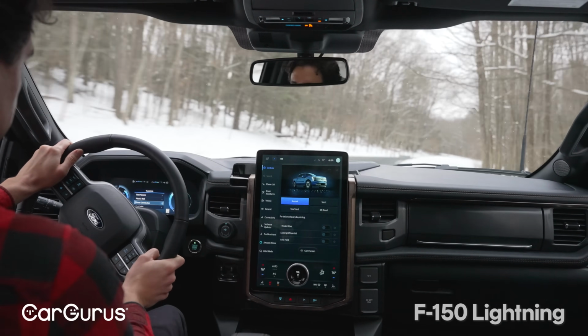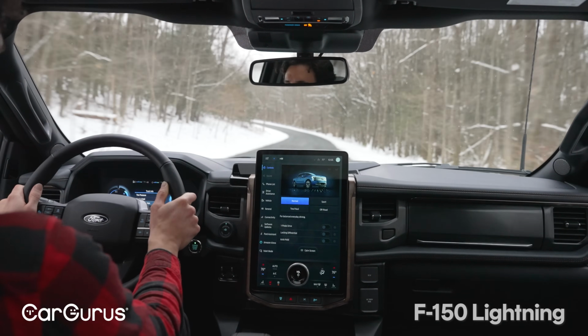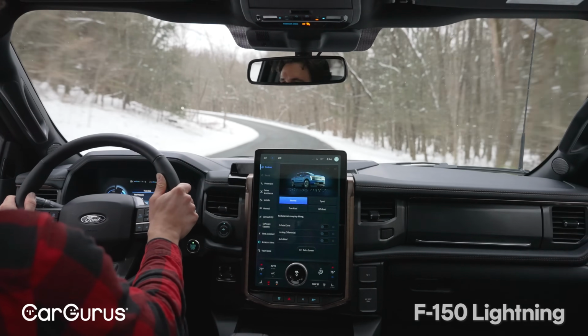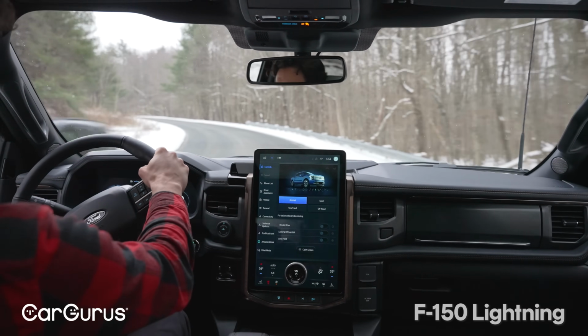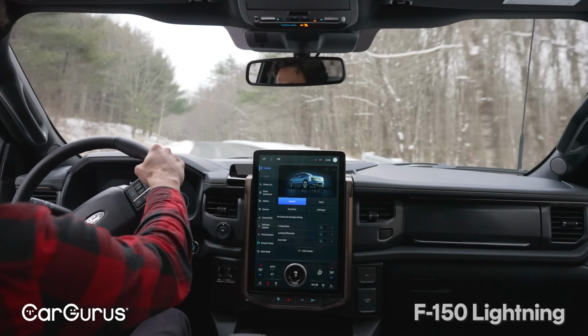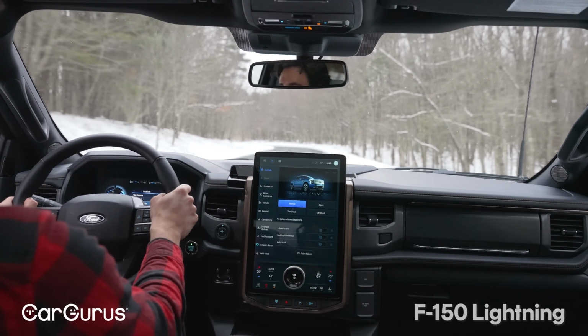The Lightning, like the Sierra EV, has one pedal driving. I don't like activating that because I just think it's too aggressive, but if you're used to that when driving an EV, it's here. On the Sierra, there's a paddle that you can also temporarily pull, and it'll do the same thing. The Ford doesn't have that, but it's fine.